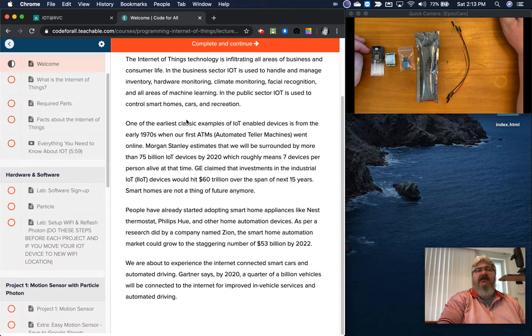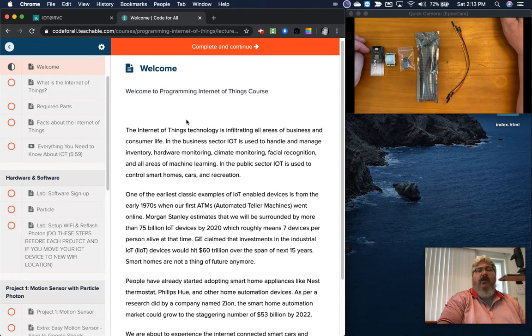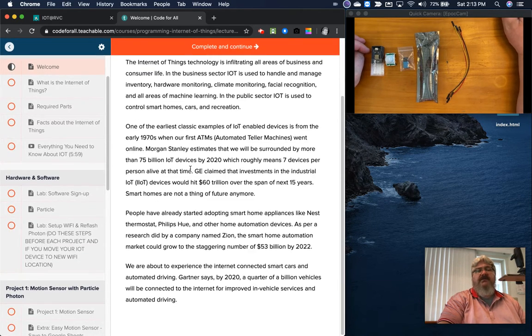I'm not going to read everything that's on this page here, but I will highlight some of the things. The first mention of IoT enabled devices actually was in the 70s, when the first ATM was created. And Morgan Stanley estimates that by this year, 75 billion IoT devices will be in the world, which means 7 devices per individual. GE is also investing 60 trillion over the span of the next 15 years. And smart homes are not just a thing of the past or the future, they're actually here now.